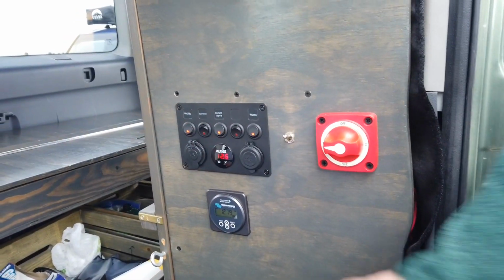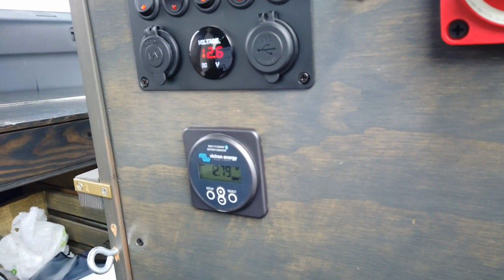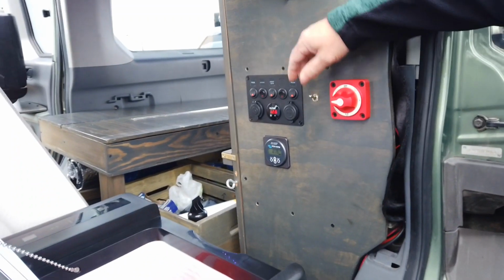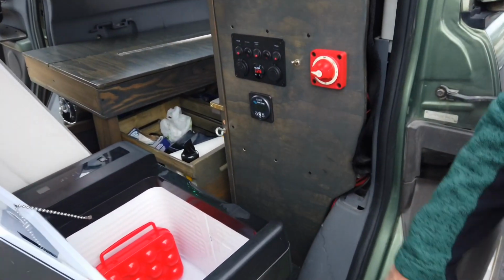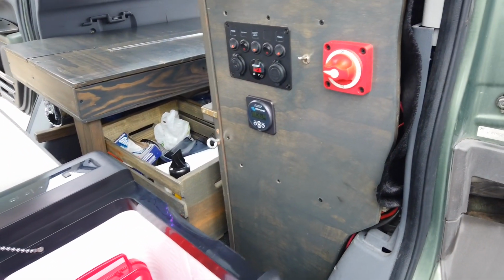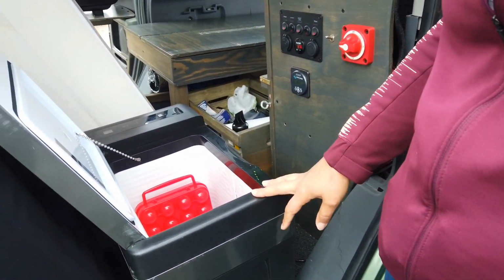We've got all the Victron Energy solar chargers, and the battery monitors, and then this is a disconnect for the panel itself. Very cool. And you guys have your fridge here. Yeah, so it actually works as a deep freezer too. It goes all the way down to like -7 degrees. Wow. Which is really cool.